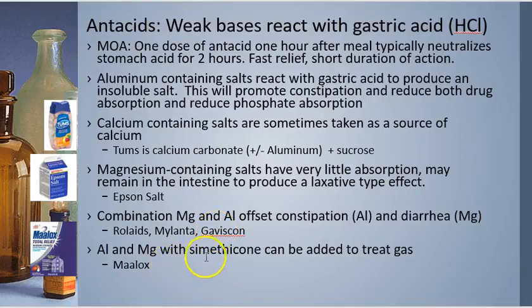And then Maalox has the special added simethicone, which can be used to treat gas production. Okay, so these are all the various drugs that are loosely classified as antacids. All of these are over the counter. They all work essentially pretty much the same.